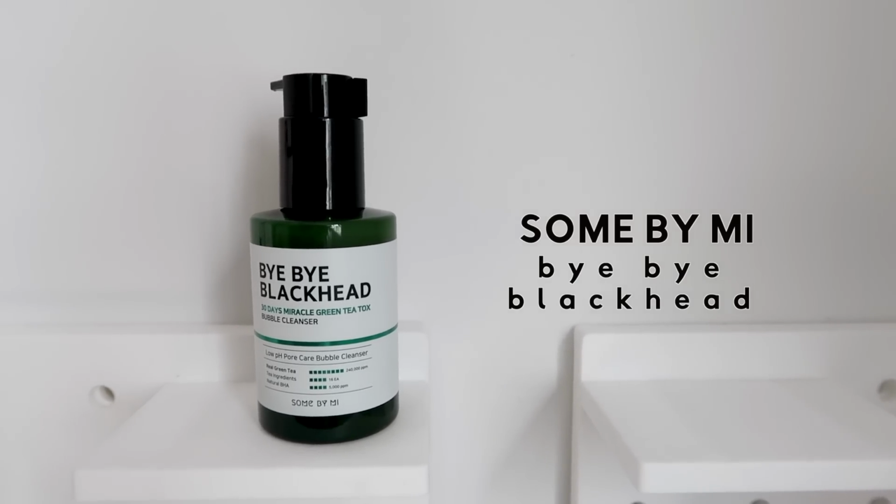It's called the Low pH Pore Care Bubble Cleanser. I didn't know if it was a mask or a cleanser to begin with, because it bubbles up and you're meant to leave it on and let it bubble up like you would do a mask. But no, it is a cleanser.